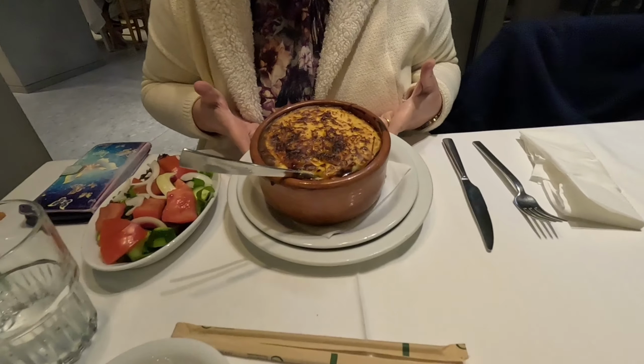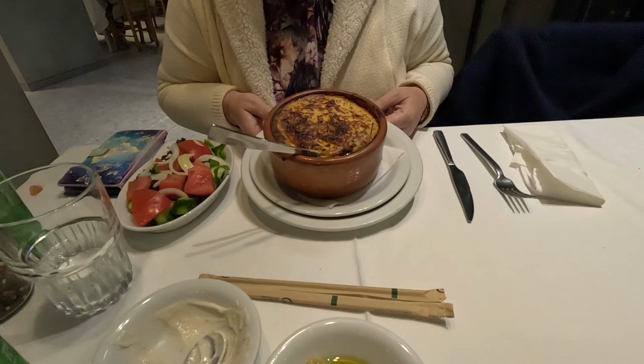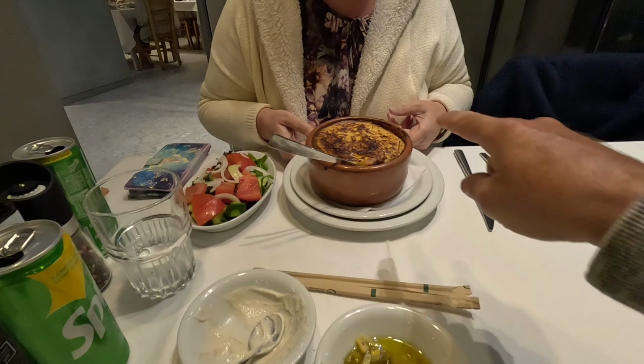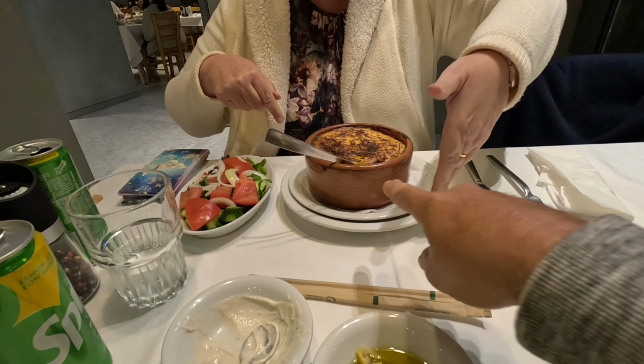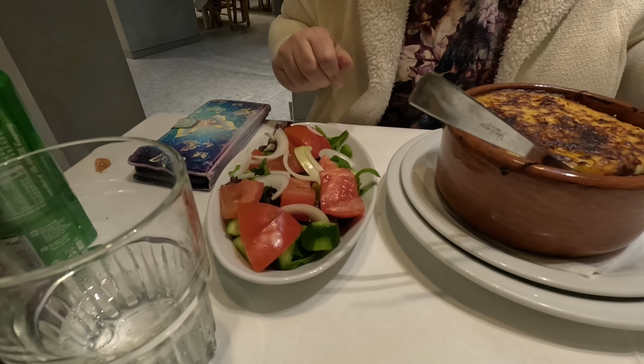And you've got an enormous moussaka. That is quite big. That's a greedy chops portion. That is a greedy chops portion, isn't it, guys? Because it's a whole dish. If you put your hand in front of that, you can see how big that is. Quite deep as well. Very, very deep. And of course, you've got a massive salad as well.